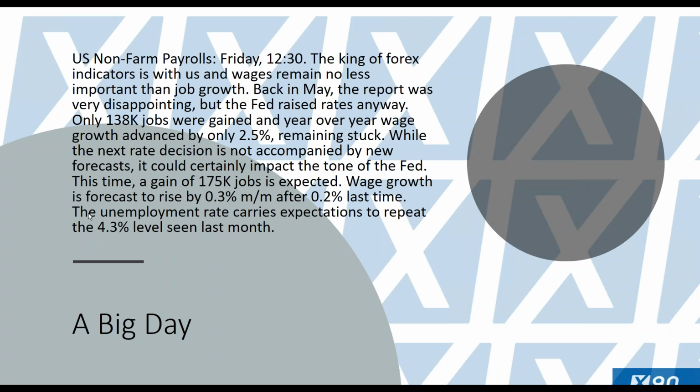Now, for instance, I very quickly, I didn't write this. I found it in a news article. But here, U.S. Non-Farm Payroll report, Friday at 12:30 UK time. The king of Forex indicators with us and the wages remain no less important than job growth. Back in May, the report was very disappointing, but the Fed raised rates anyway. Only 138,000 jobs were gained, and year over year wages advanced only to 2.5%, remaining stuck.